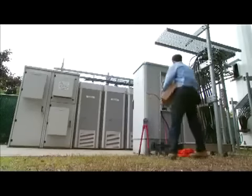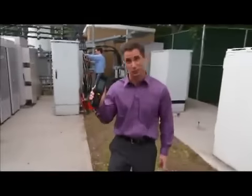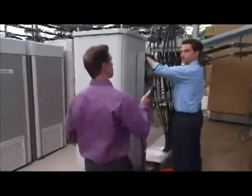If your field service team could devise a rugged handheld device to their specifications, this is what it would look like. The Motorola MC9500. Hey, I see you're using the MC9500. So what do you think?